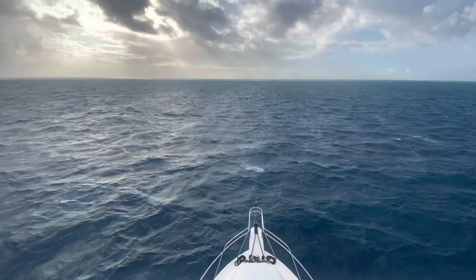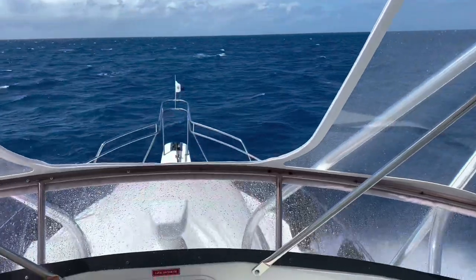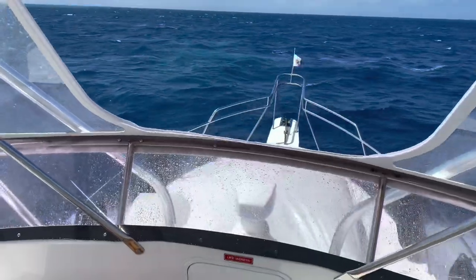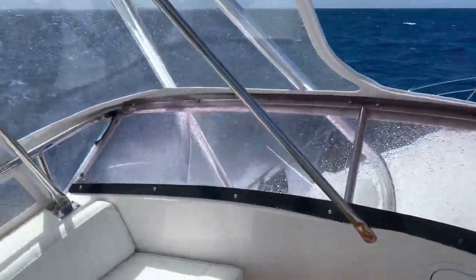Next morning, it was about getting south again. Now, this is interesting. I just thought I'd leave this in. If you look just off my port bow, you can see a bit of green. That's a bommie. Admittedly, it's about 3 meters down. It's passing now.